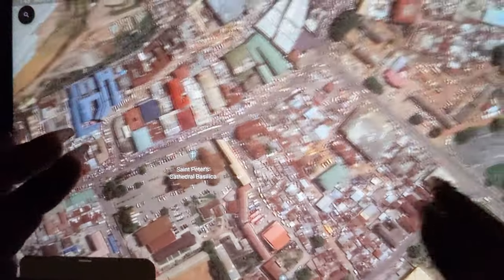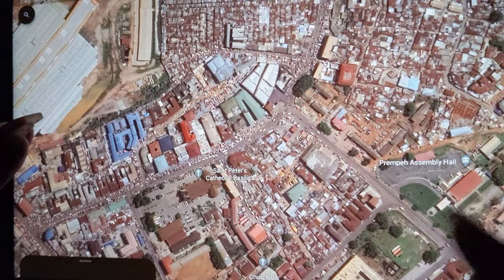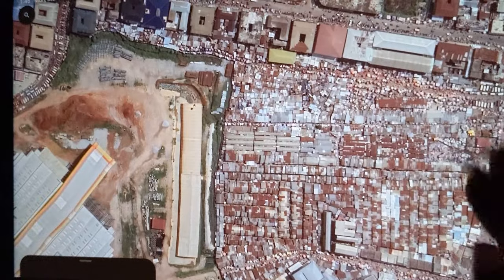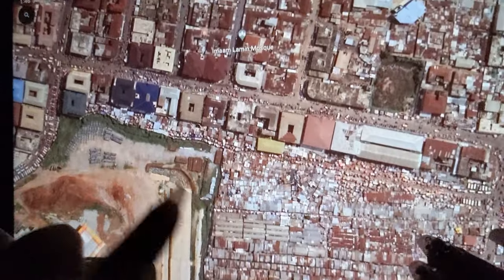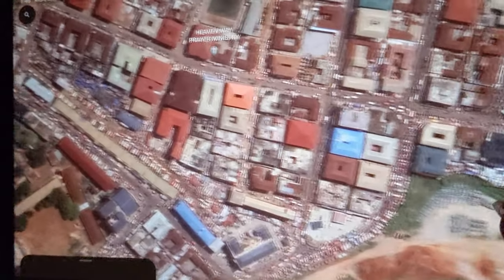And you can see all through here. There's a little church over there. Well, that's ASM Prempeh. I think it's the name of a school. Yeah, Prempeh Assembly Hall. Absolutely massive market area. It just keeps going for so long. It's huge.